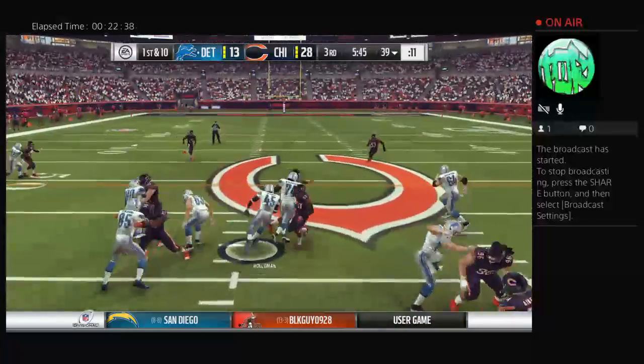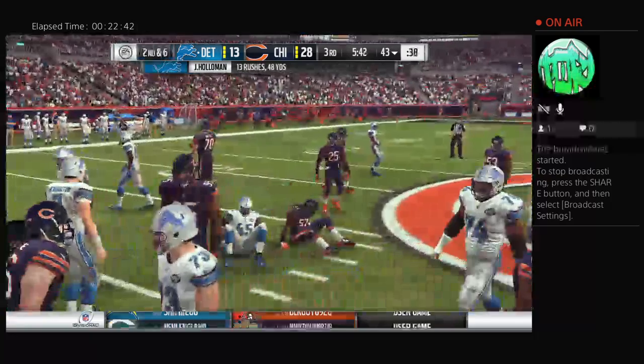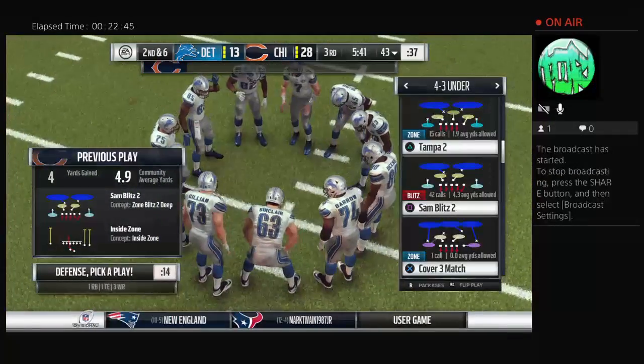They'll run it now out of the gun. And he will be brought down at about the 43 that time. Call it a gain of 4 on first, and that'll make it second down.